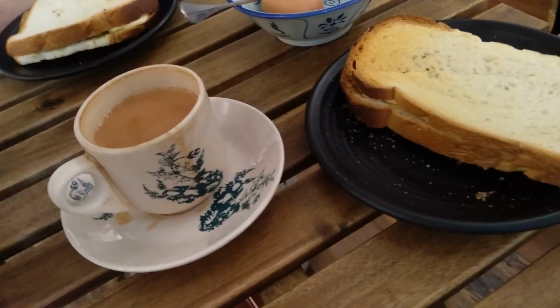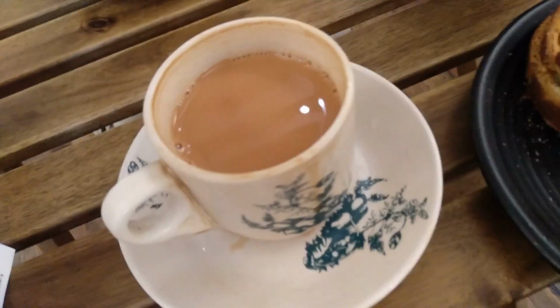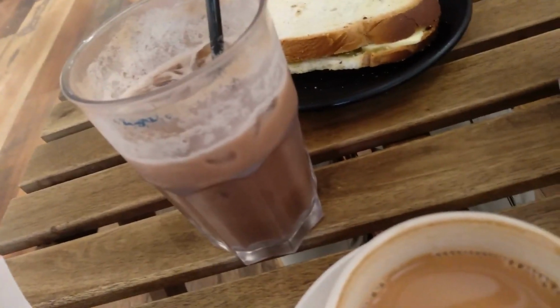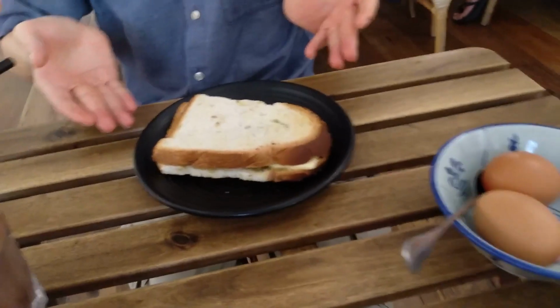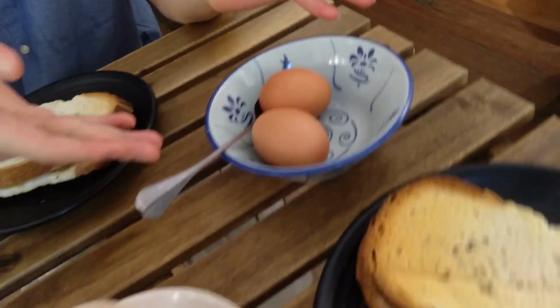So we're having a typical Kopitiam breakfast. This is a very typical Kopitiam cup in a teacup. I'm having teh tarik, which is like a milk tea. Dark Fox is having Milo, which is like a chocolate malt drink. And we're having toast with butter and kaya. It's also very typical for a Kopitiam and always comes with half-boiled eggs. So, ta-da!